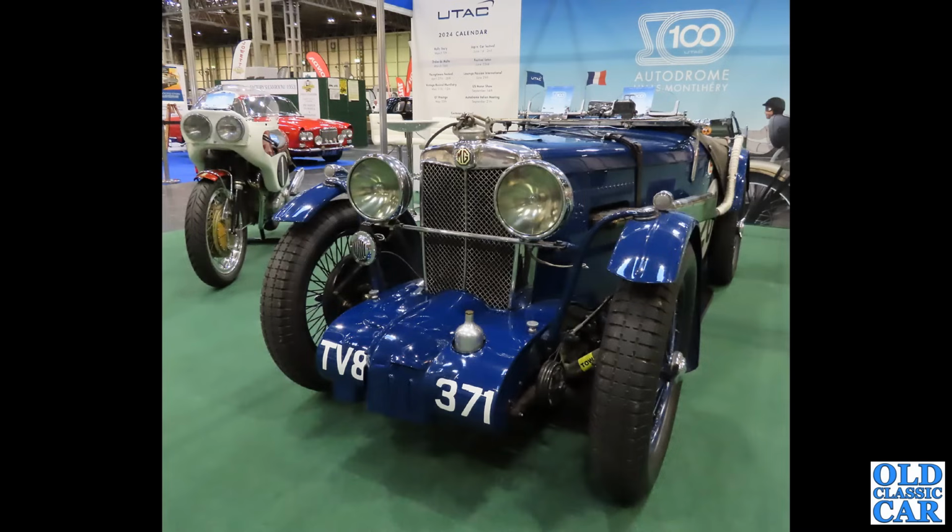TV8371, an MG J4 Midget from 1933. In the background there, you can just see a Sunbeam Venezia, of all things. We'll get a closer look at one of those a little bit later in this video.